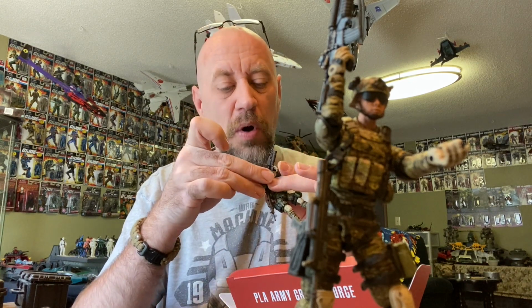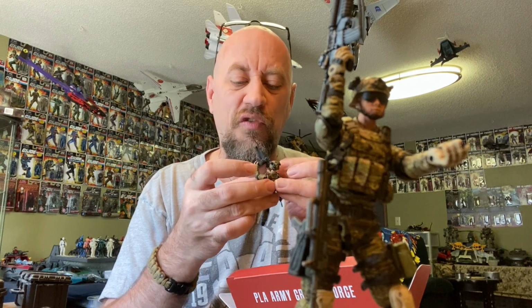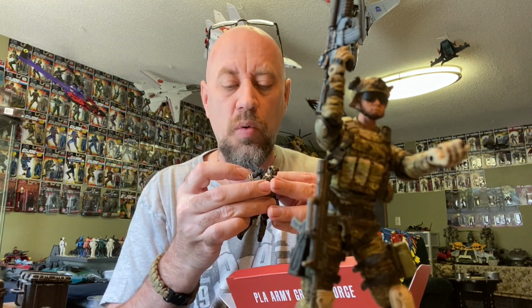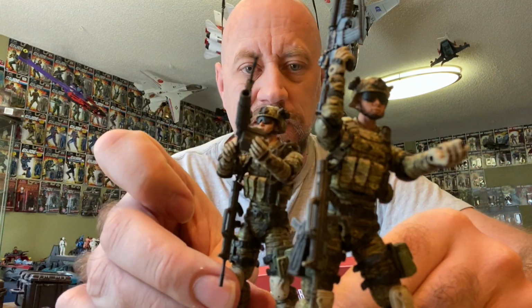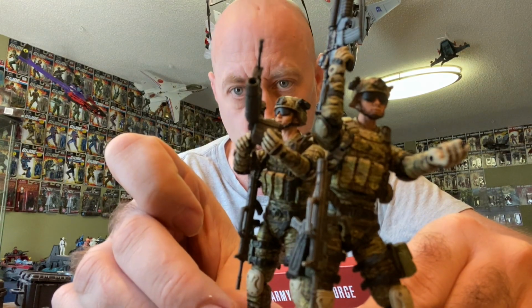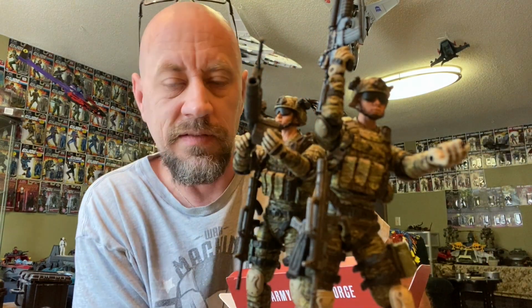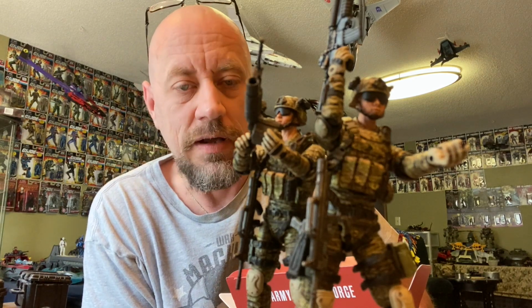You know, these guys are supposed to be Chinese Army. For that fact, I'm really kind of disappointed that they didn't give these guys some sort of Kalashnikov variant, because I really do like the AK-74s. They're really cool looking variants of the AK-74, which is a newer version of the 47. So I think they missed the boat on that.